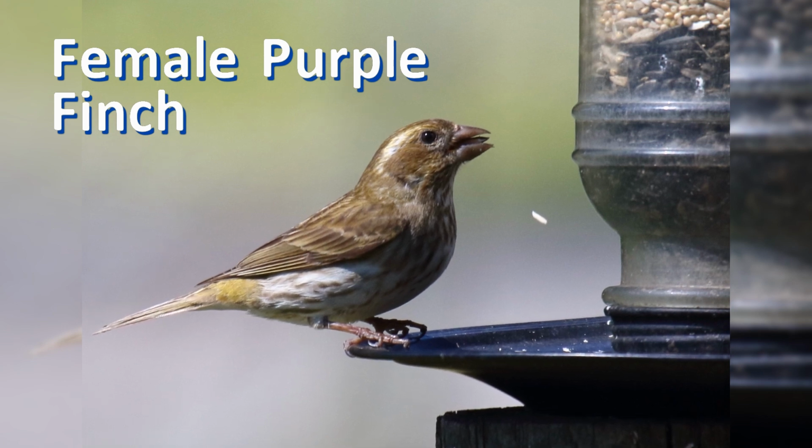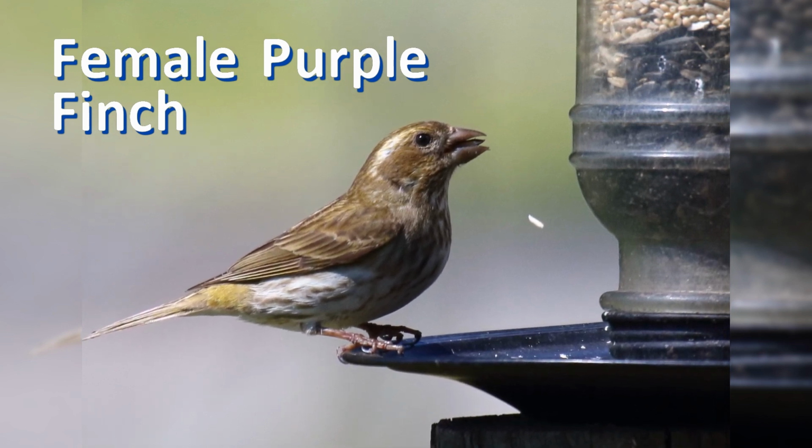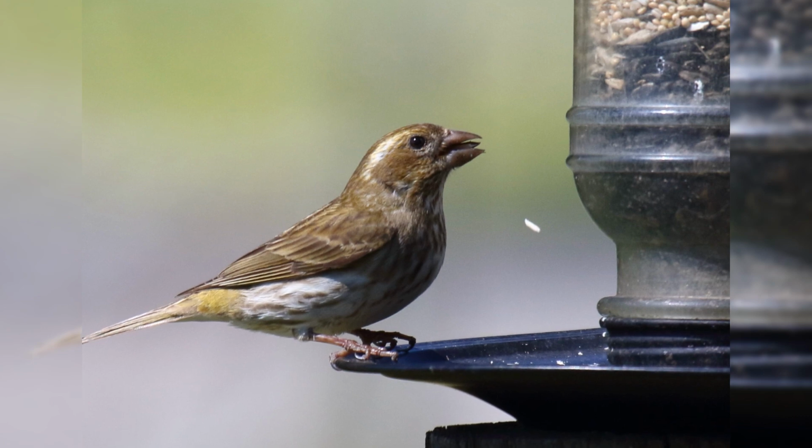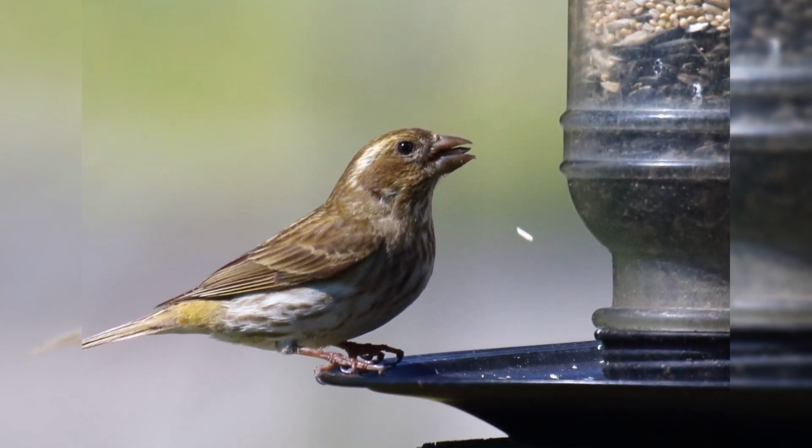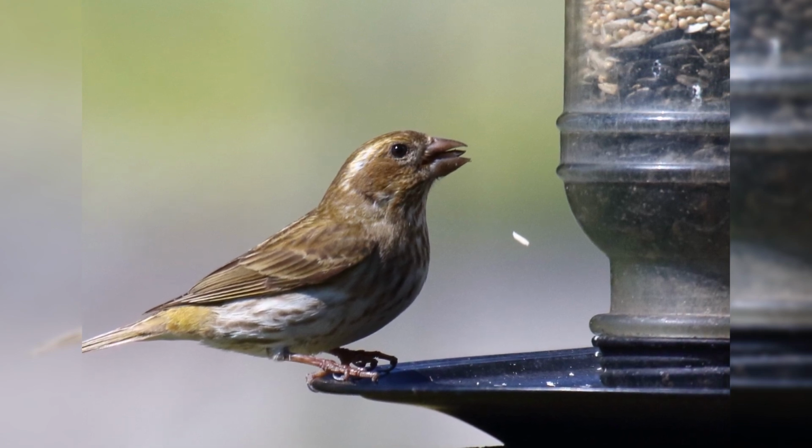Female purple finches are actually easier to tell from house finches than males. That's because they have a broad, pale eyebrow that wraps around the solid, dark ear cover. They have broad, blurry streaks across the sides and breast.